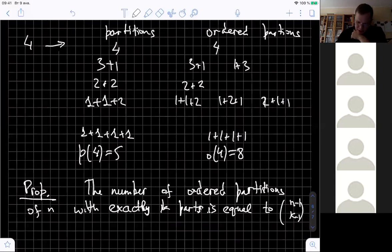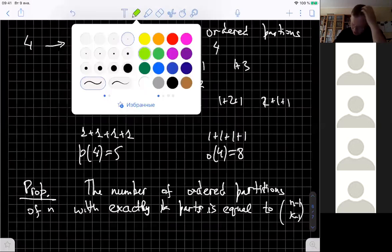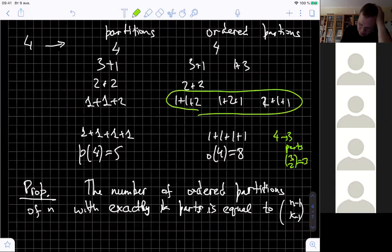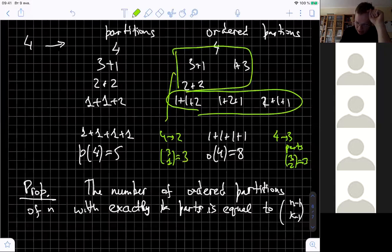So for example, let me check it. If I take the number of ordered partitions of 4 with exactly 3 parts, it will be equal to 3 over 2, so it will be equal to 3, and we have exactly 3 such sums. If I look at the ordered partitions of 4 into exactly 2 parts, then it will be 3 over 1, so it will be 3, and we have exactly 3 types here.